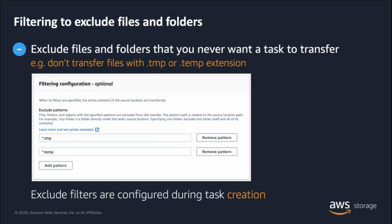As DataSync scans the source storage, it applies the exclude filters to each file, folder, or object that it finds. Anything that matches the pattern is excluded from the transfer. An important thing to remember is that exclude filters are configured when a task is created. You can also change exclude filters when you're editing the task options. So for instance, if you realize that you needed additional filters, you could go back and edit that task and add additional filters after the task had been created.